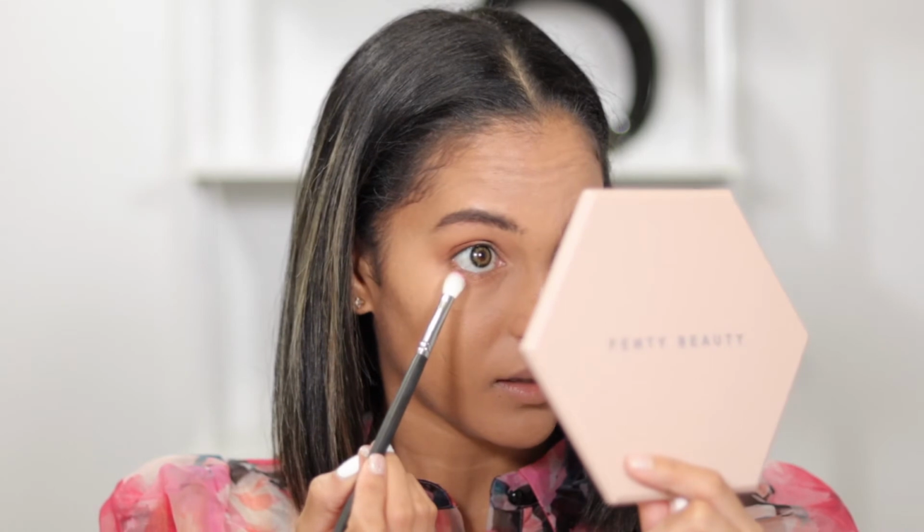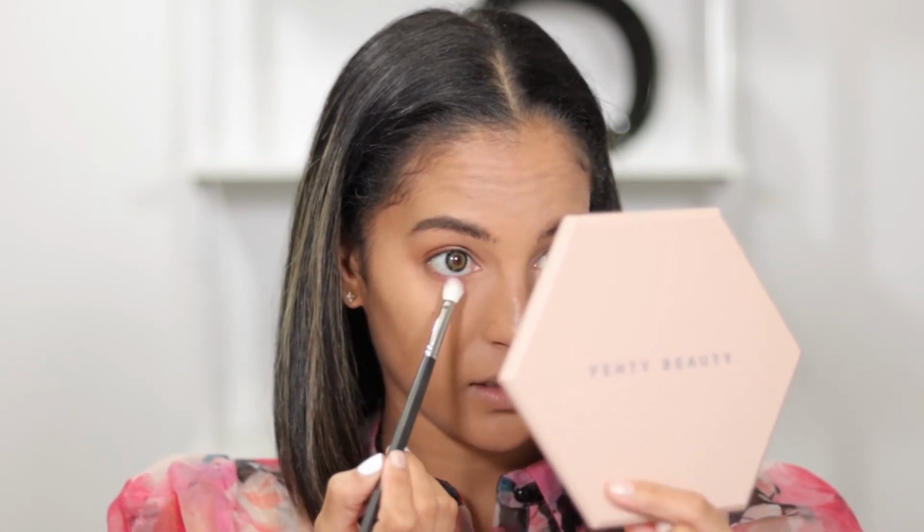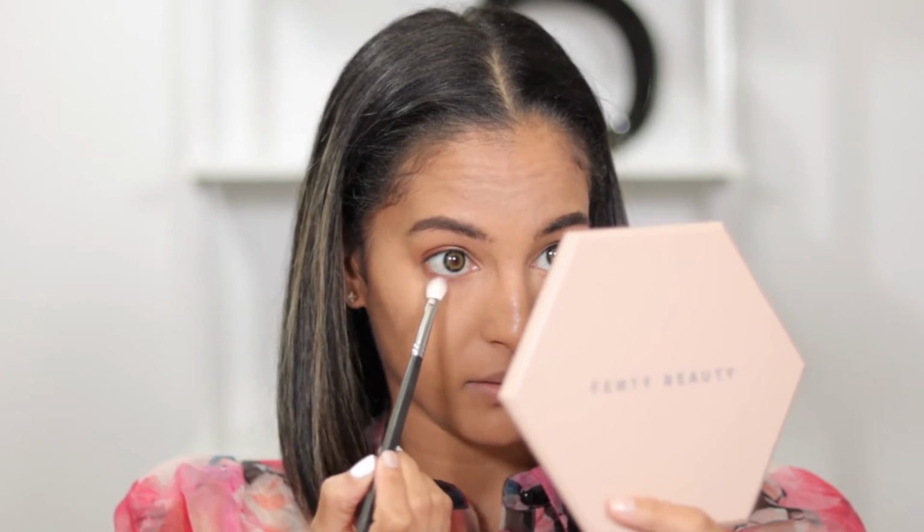I want it to show, I want it to pop, of course, but I want to take my time building it up underneath my eyes. So for this, I am grabbing my mirror, I'm gonna look up, and I'm gonna slowly apply this color on my lower lash line. So we have the pop of pink, it looks really good.